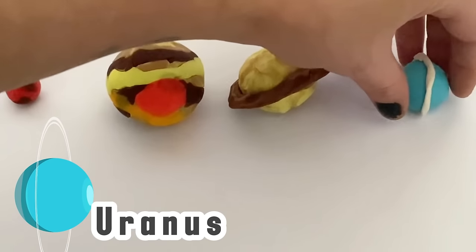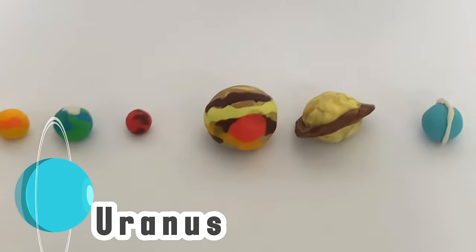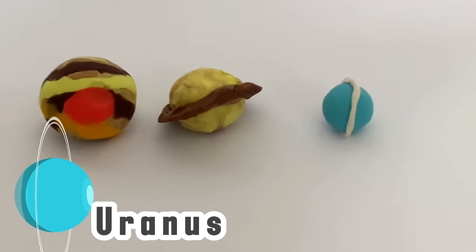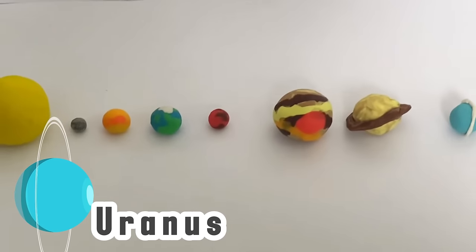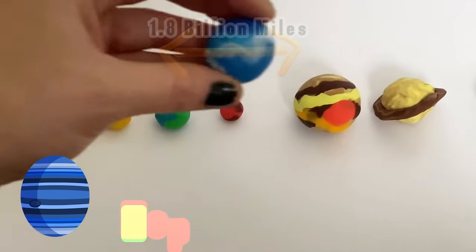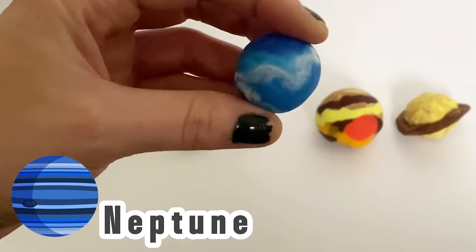The seventh planet in our solar system is Uranus. It's getting cold now in the solar system, and Uranus is approximately 1.8 billion miles away from the Sun.